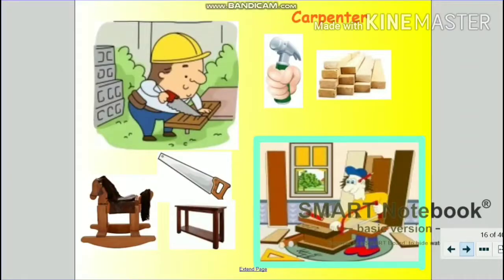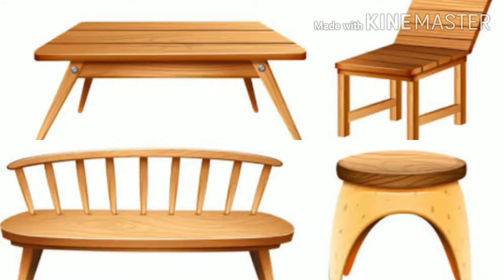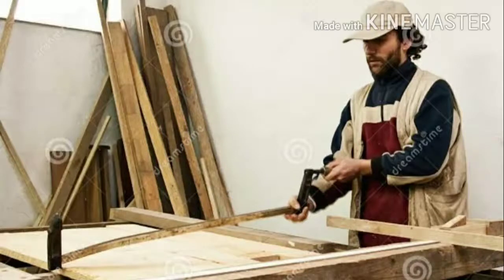So the first helper for the day is a carpenter. Who is he? Carpenter. Now children, a carpenter makes wooden furniture for us. So furniture that you see in your house, table, chair, shelves, right? Dressing table, your almirah, all these are made by a carpenter. Okay, so a carpenter makes wooden furniture for us.